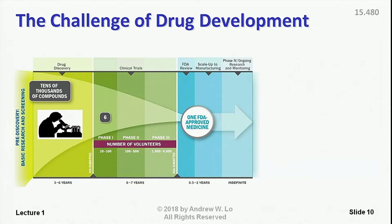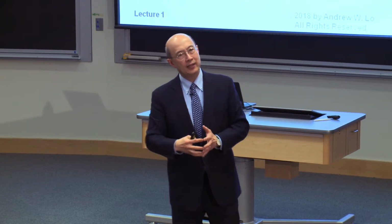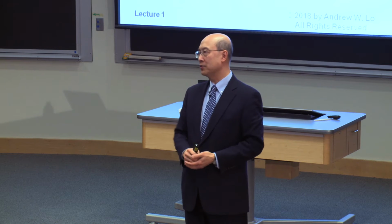If it does, then you get to go to phase 3, and now you're looking at between 500 and a couple of thousand patients. You're looking at a much broader population. And if that works, then you apply to the FDA for a new drug license, and they'll look at the data, and if they're satisfied, they approve it, you've got a drug. That process takes anywhere from 10 to, in some cases, 20 years.